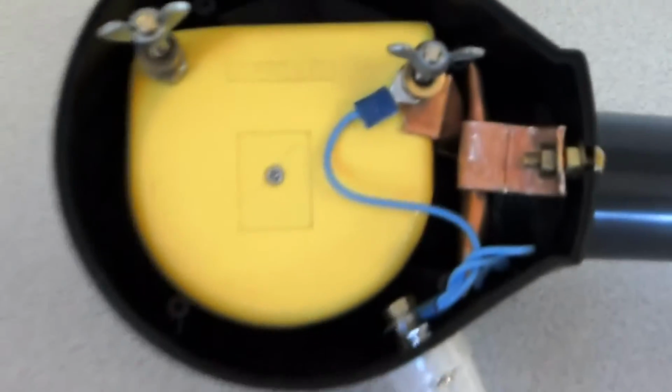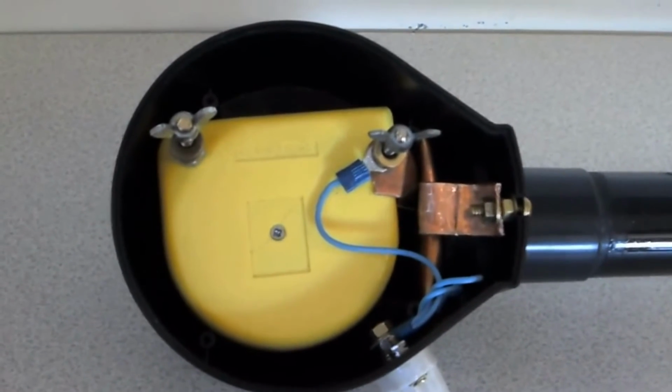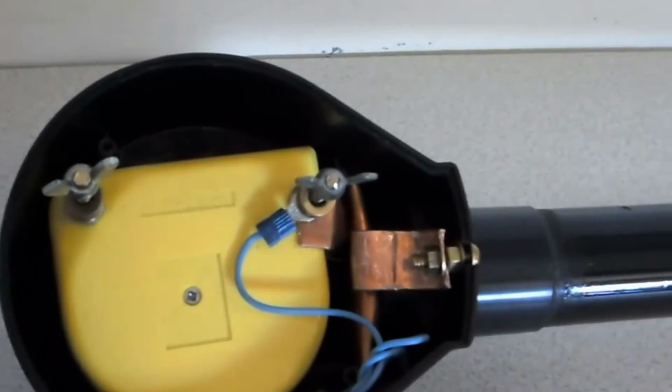Now this is a second one I did just to illustrate what it is. And here's the squid pole antenna. It's about 4 foot long in its collapsed state. It ends up being 7 meters long. And this is what it's like inside. So as you can see, it's nothing special.